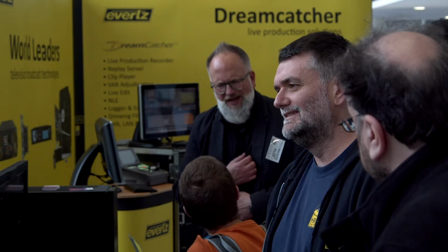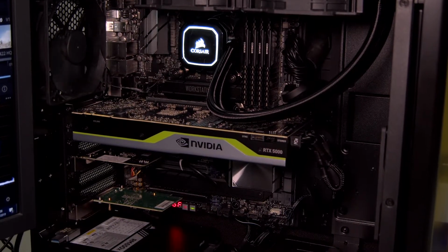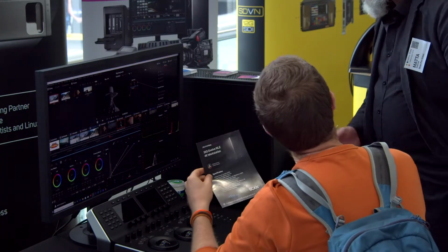So Scan Pro Video are back at Kit Plus 2019 with our partners Blackmagic Design and Nvidia, showcasing the capabilities of GPU accelerated workflows. We're featuring the Nvidia Quadro RTX 5000s in our 3XS systems, perfectly spec'd for the most demanding of workflows, such as 4K to 8K.